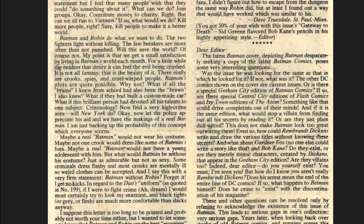I really like the way this is written, by the way. What if they had built a custom-made car? What if this brilliant person had devoted all his talents to one subject, criminology. To find a very high crime area, will New York do? Okay. Now let the police appreciate his aid, and we have the makings of a real Batman.